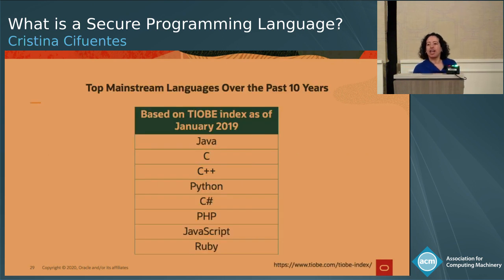Now, we took the data for the past 10 years, well, actually up to January 2019, and we used the TIOBE index. You could use any other index, but the idea here was to be able to determine which languages are considered the top mainstream languages over a long period of time, 10 years. And the most popular languages, according to the TIOBE index, are Java, C, C++, Python, C#, PHP, JavaScript, and Ruby. Okay?